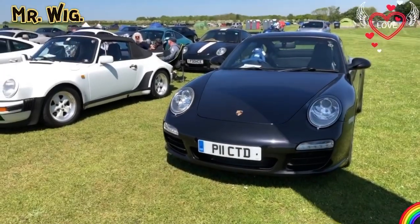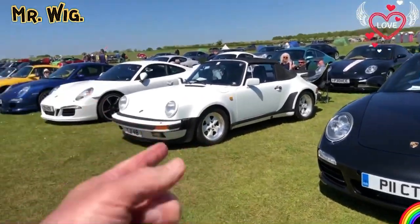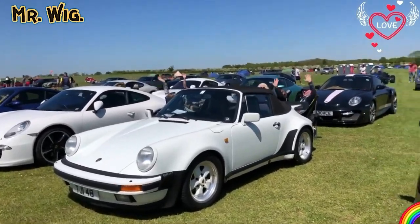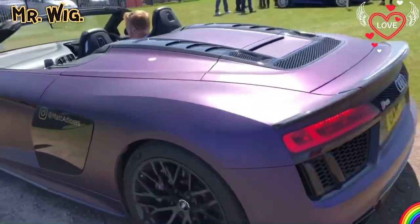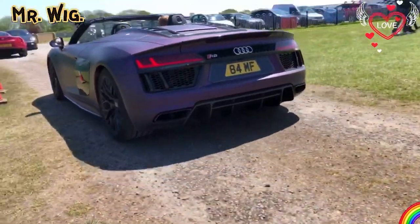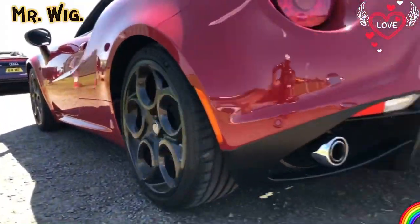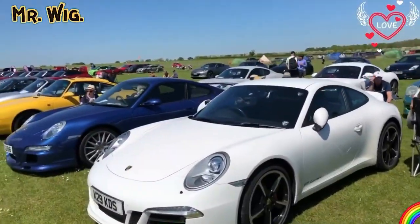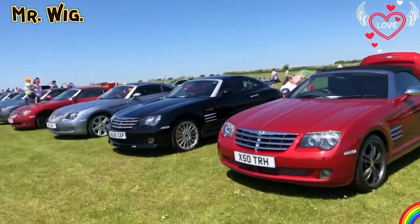Here we are in a Porsche club with lots of Porsches, obvious. Some new ones, some old ones, like this 911. I'm a big fan of this car, obvious. Hello, they waved. As soon as they saw Mr. Wig, there you go. Oh my God. Sounds amazing, that Alfa Romeo as well. All the Porsche owners here, club, enjoy themselves. Incredible.